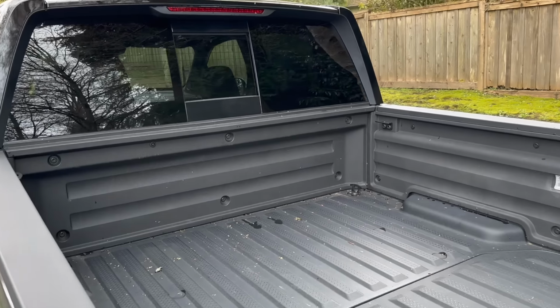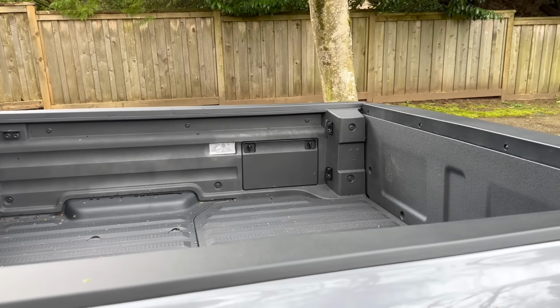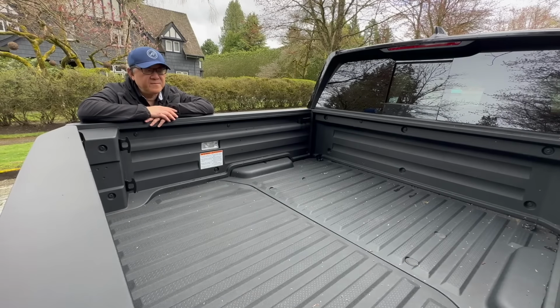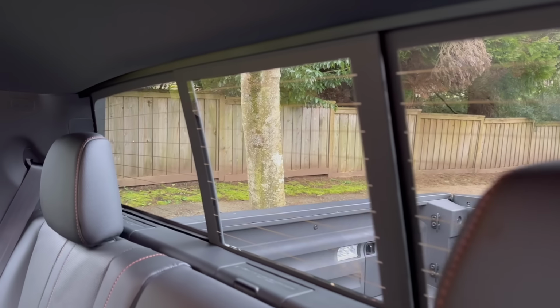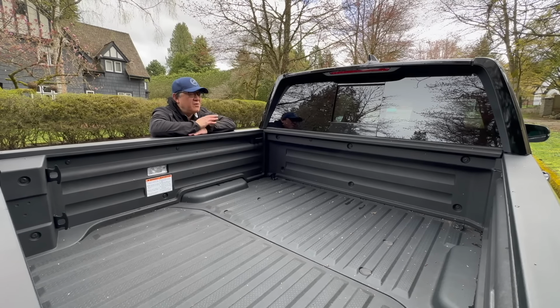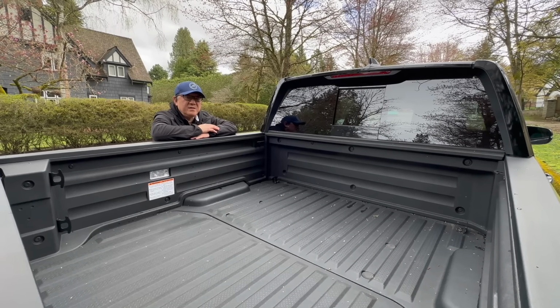And I found this pickup bed to be very useful when I was moving things around. And it's all composite as well, so you're not going to be able to damage this. It's hard plastic and it's tough. So I think the practicality is really good. Obviously we have a small window that opens just like in most other trucks. This doesn't roll down like in the Tundra, but in terms of general practicality and roominess, it is definitely better in this one than in other midsize trucks.